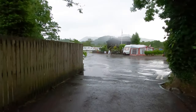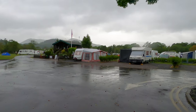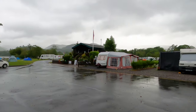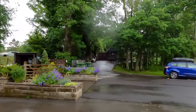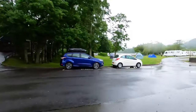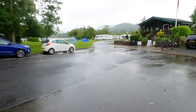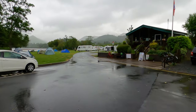He's absolutely chucking it down today. So, and this is the second field, which is a bigger field. We've got another toilet block up there. There's the entrance that you come through. There's reception.